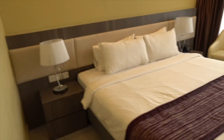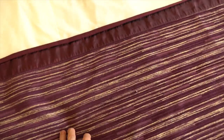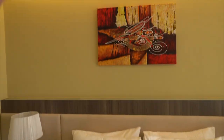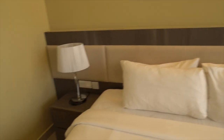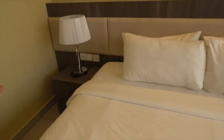So guys, let me show you the room. Let me take you on a tour of the room. This is the king size bed, a nice decoration, and here is the carpet which goes very well with the room. And let me show you the painting. That's an outstanding painting, and the lighting is also yellow which goes very well with this room. I like the coloring. And on both sides of the bed, there is a lamp and a side table.